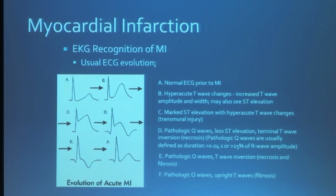Now, what we are hoping for is that we get somebody who looks like this. We take them to the cath lab, and they end up looking like this when they get done. Because if you get them before they've got dead tissue, you don't have a Q wave, you have a normal ST segment.